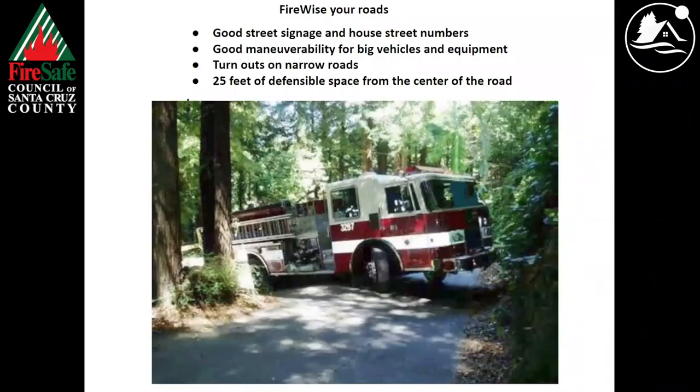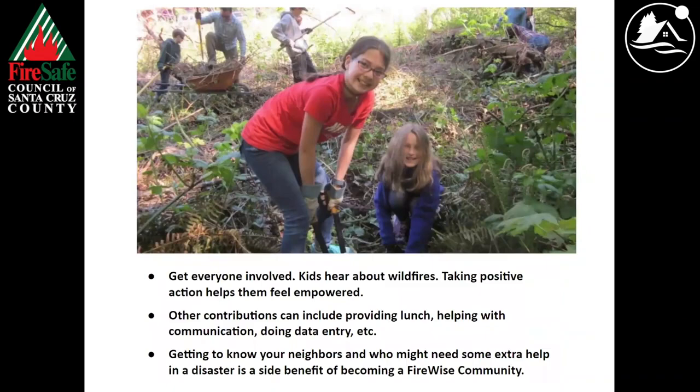The other part of doing the FireWise program is to make sure your roads are capable of supporting firefighters. If they feel unsafe taking their very expensive equipment in and that they're going to get trapped with it in your neighborhood, they may not come in and defend. So part of your FireWise risk assessment is looking at your roads, making sure the houses have street numbers on them, that the signs telling how to get in and out are all good, all those kinds of things. And also, many kids are feeling a lot of stress and anxiety about fire, and giving them an action they can do is empowering. It helps bring the neighborhood together. And, you know, there's a task for everyone in a FireWise community.